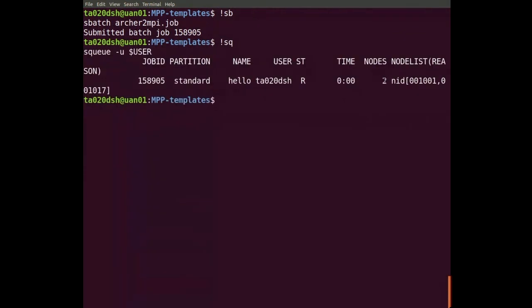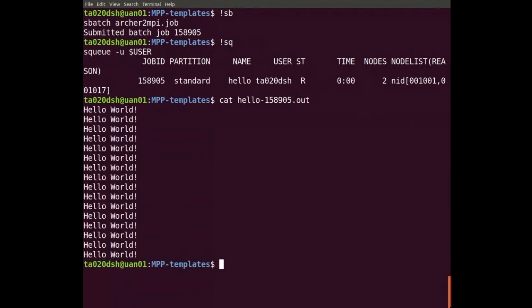So you can see it says it's running on 2 nodes here. It's running on 2 nodes, and then node 001, 001, and 001. So that's told me what they are. But if I do, it said it's submitted job there. So if I now look at the output, I'm sure it's finished. 158905.out. But of course, some of these were coming from node 001, some were coming from node 01.